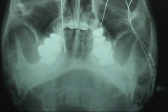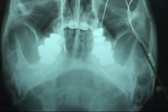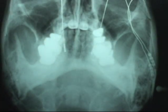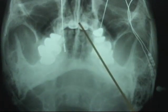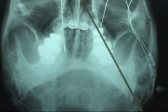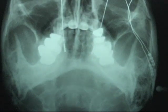It again shows the wires of the deep brain stimulator here and running down the side of her head, down her neck. It also indicates that she cannot extend her head posteriorly, because if she had normal extension of the head, the upper teeth right here would be at the top of the film, right up here. But this is the patient's best effort at extending her head, and you can tell just from the x-ray that she doesn't have normal extension.